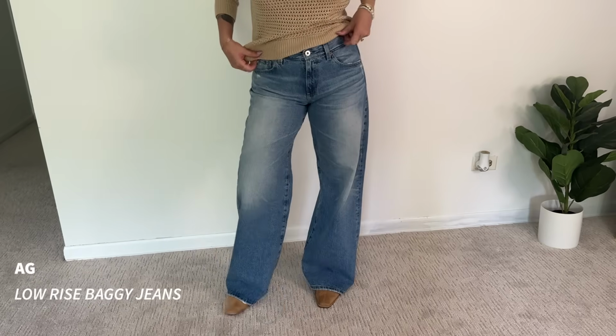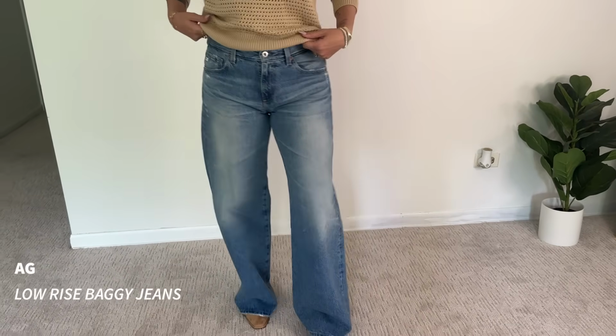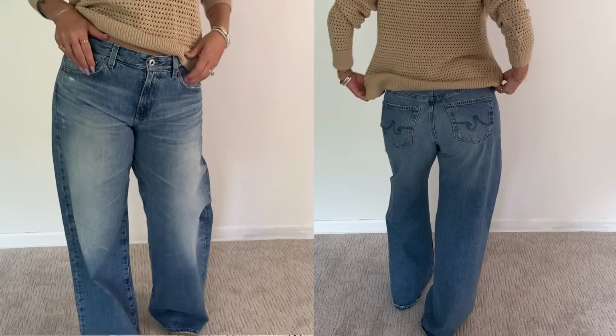I had low hopes because they're low rise, but surprisingly they didn't create a muffin top. They were just low enough to hit that perfect sweet spot where they're slouchy and baggy, but still didn't cover up my curves. I would never have told you in a million years that I was going to like them, but as far as trying different silhouettes and more modern cuts, these are perfect for a curvier body. They're called baggy, but not overly baggy, so I still feel like I'm staying true to my own style.